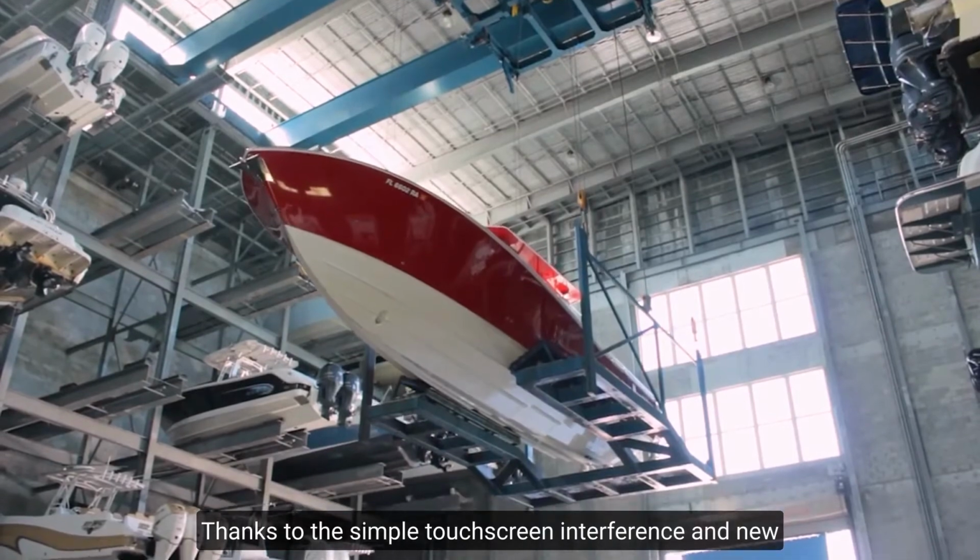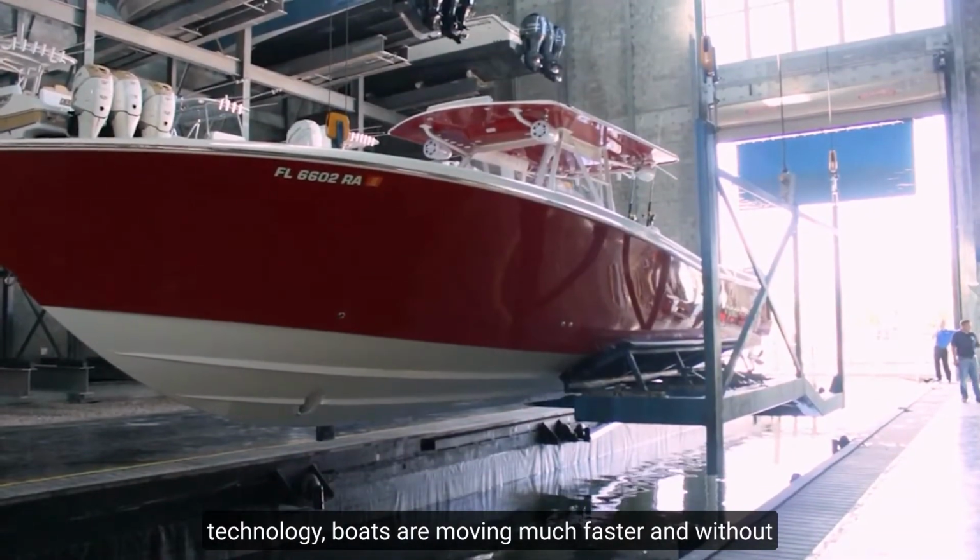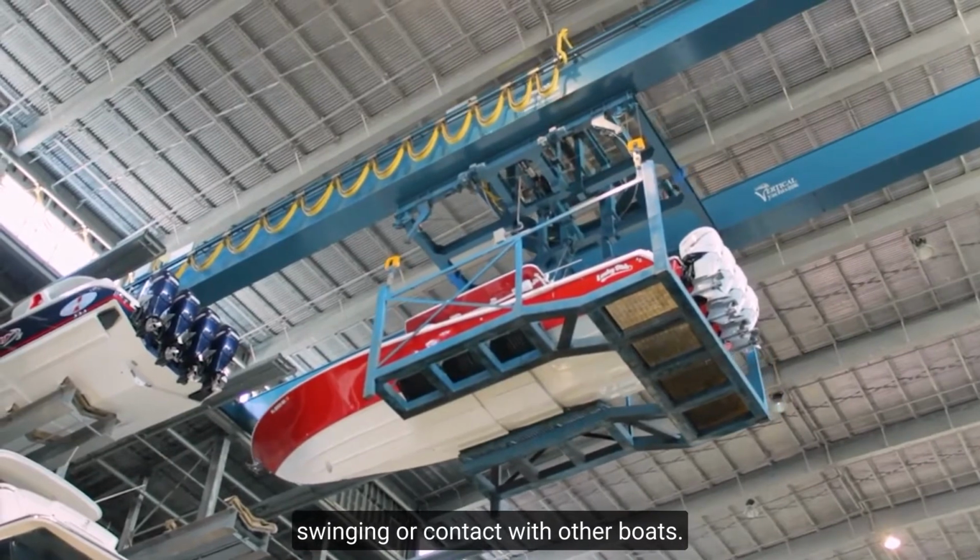Thanks to the simple touchscreen interface and new technology, boats are moving much faster and without swinging or contact with other boats.